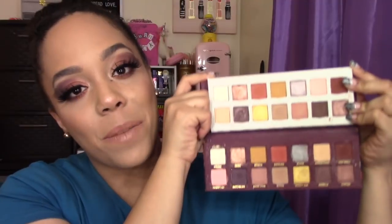In terms of size, the Frost palette is just a tiny bit smaller than the Sahara palette. As for the width, the Frost palette is just a little bit chunkier. In terms of weight, you're getting a little bit more in the Sahara palette. This is 13.86 grams, and this is 12 grams. And here are the palettes side by side.